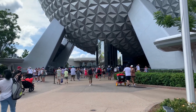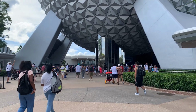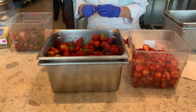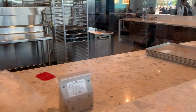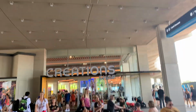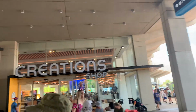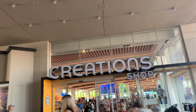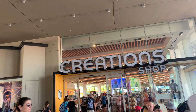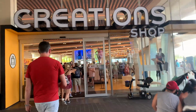So again, we're gonna duck in real quick. Let's see if they've got any new merchandise out, and let's see what they have. Let's see, she's slicing strawberries. Again, they're holding my proofer nice and safe back there. They're coming out of Creations Eatery. There's a little step up there. I have stumbled on that every single time I have walked through there, so I just about killed myself. All right, we have to hold for traffic. All right, here's the Creation shop. Let's see what they have that's new.